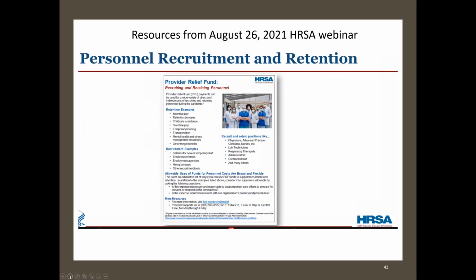And then another document they came up with was on retention and recruitment. Some of the things that you guys can spend money on, because you guys are going to be getting some new money in besides the money that you've already received, are retention bonuses and incentive pay. Yes, you're definitely going to have to be doing this stuff to keep people working for you in this medical field, because it is getting scarier and scarier.